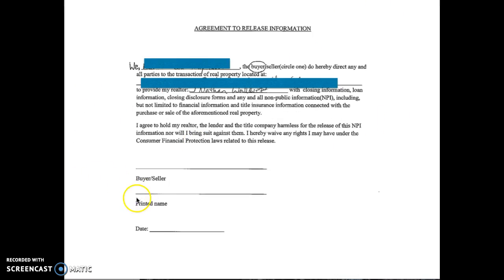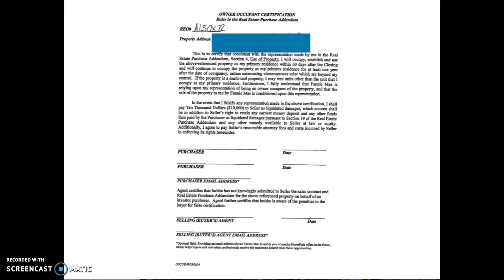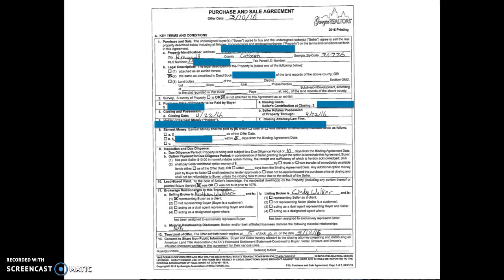This other form is something so that I can just review your closing statement and make sure it's correct. That's all it is. It's a little technicality that I have to have signed by you today. This one is just you signing that you actually are going to occupy the property, that you're not buying it as an investment.